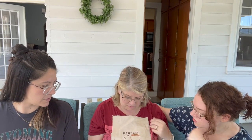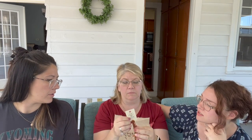It's a cute little pumpkin. I like that it's super colorful. Oh yeah, that is pretty. Look at how variegated. I'm obsessed. That is Nutmeg by Gentle Art. Gorgeous. I love Gentle Art.